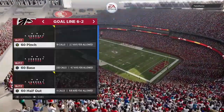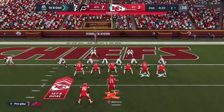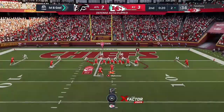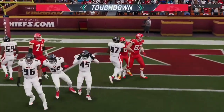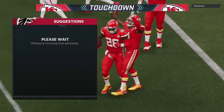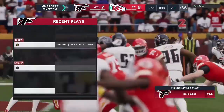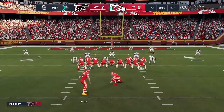Now a timeout called for by the offense as the clock will stop with 20 seconds to go in the first half. They'll try and run it in with Bell. And he's going to take it into the end zone for a Chiefs touchdown. Le'Veon Bell. As the first half is winding down. And the Chiefs are going to jump back in front.